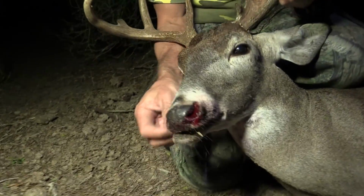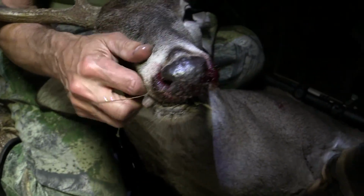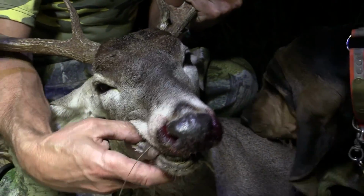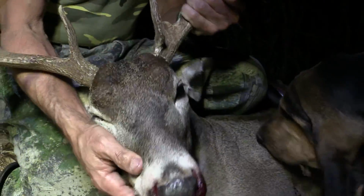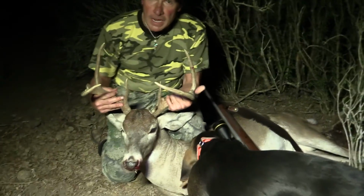I scoured this area. Let me feel him, kind of age him here. He's a little stiffed up. Okay, I'm going to feel for his teeth. You can age a deer by feeling the teeth. And he's got some fairly sharp teeth. He's not an old deer, but I bet he's probably 5.5.